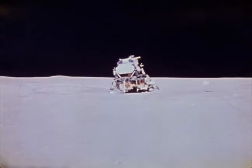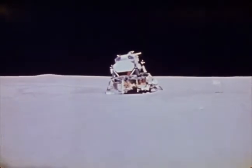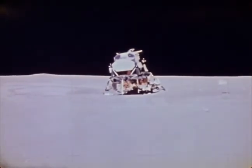After a stop to pick up the core samples, they returned to the LEM to close out their final traverse. But first, Scott would make history, canceling a stamp on an interplanetary envelope. I'm very proud to have the opportunity here to play postman. What could be a better place to cancel a stamp than right here at Hadley Rill? Then a demonstration of a classic experiment.